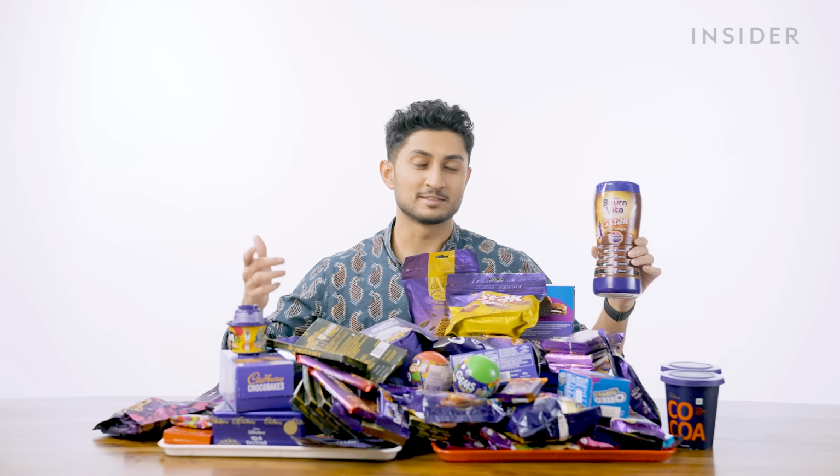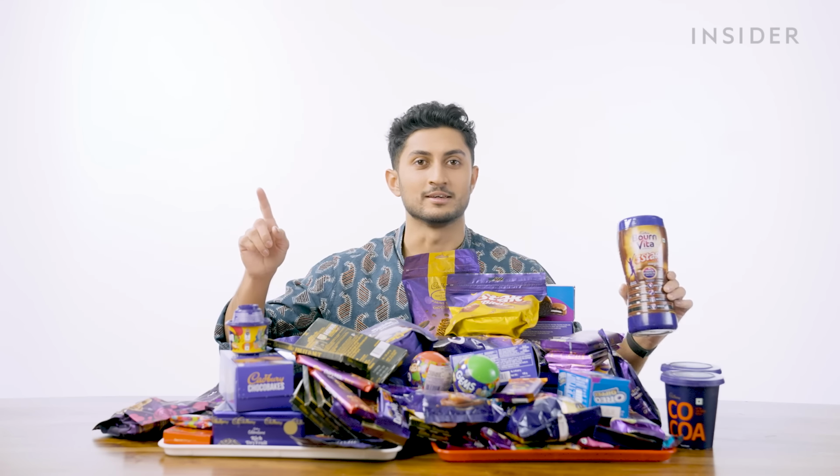Here are all the Cadbury products that you'll find in India that you will not find in the UK. Here are all the Cadbury products from the UK that you won't find in India. This is so much chocolate.